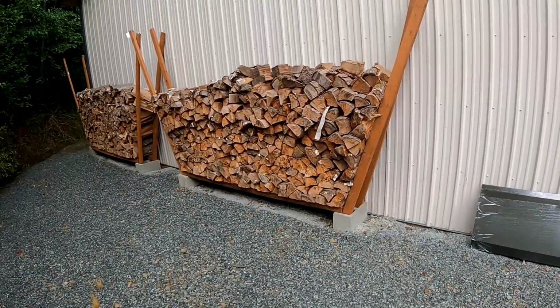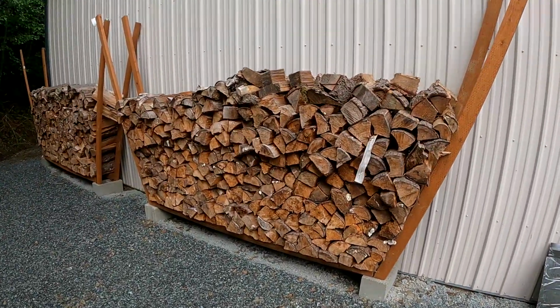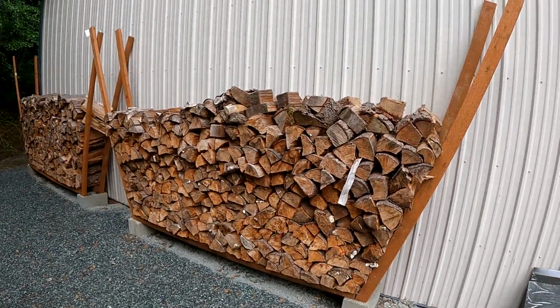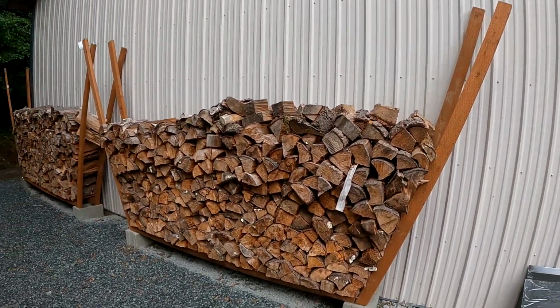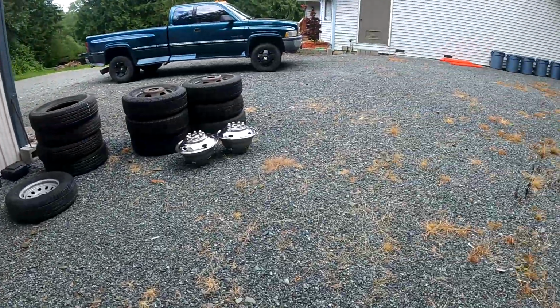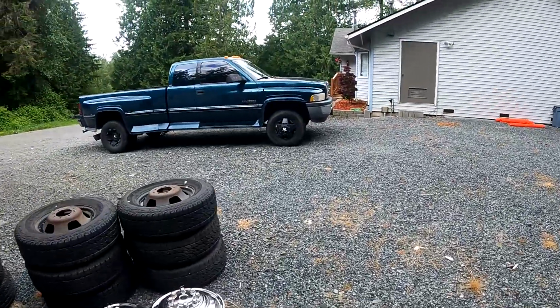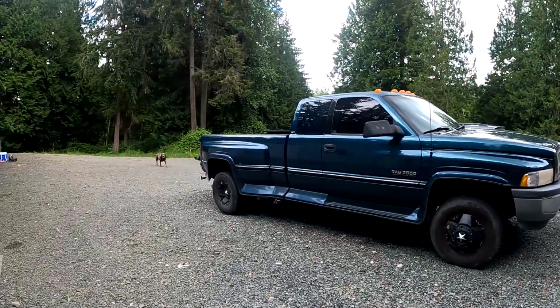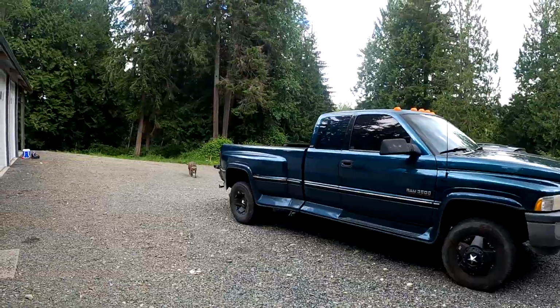Firewood. So this is wood that I processed 1.5 years ago. I'm not going to take all of it, obviously, but we are going to take some of it, get some firewood going over there so we can have some bonfires at camp. So anyway, all right guys, let's load up some firewood and hit the road.